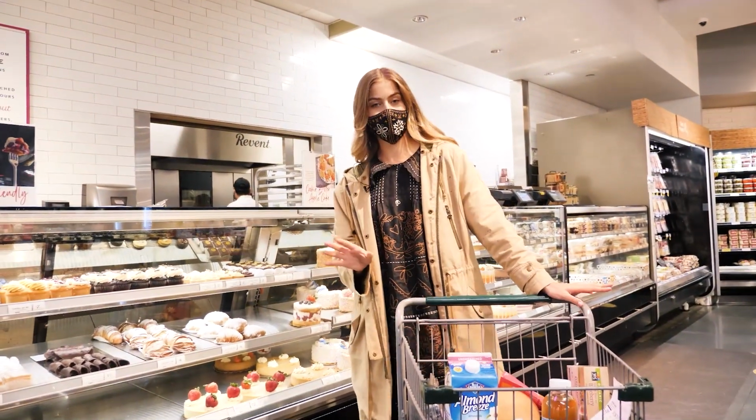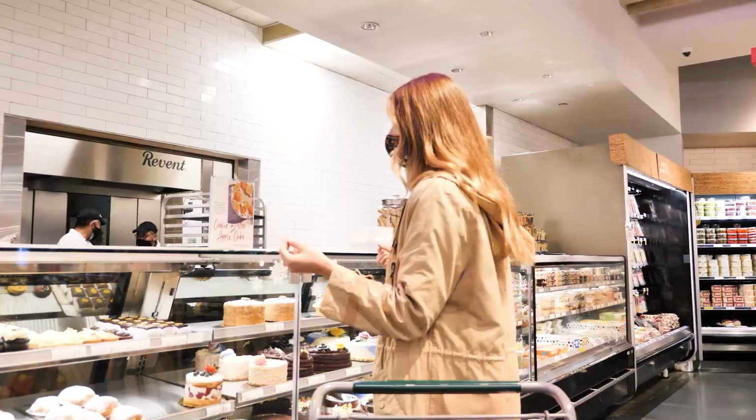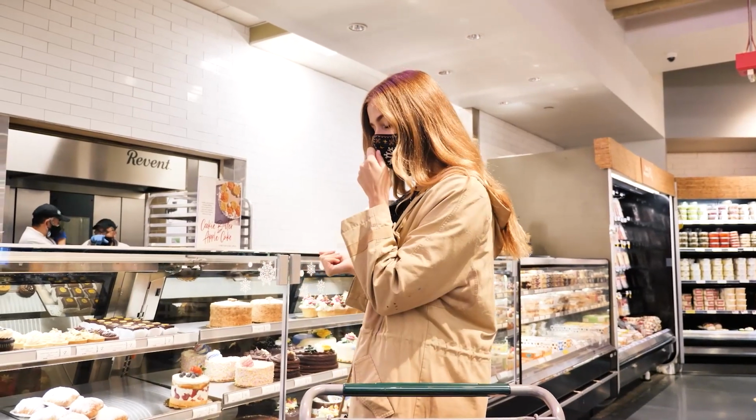Probably the cheekiest section in the store with in-house baked goods, and I must say it's pretty hard to walk past this section.